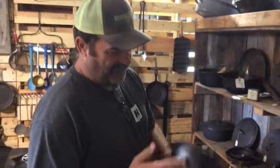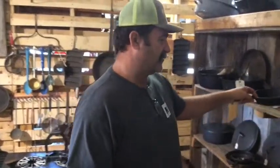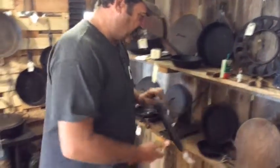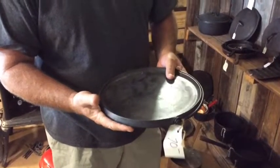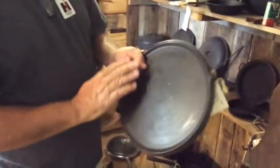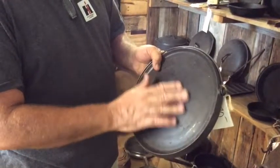Yeah. So, like I said, when somebody talks about newer cast iron, something made 25 years ago is still considered new cast iron, especially when you compare it to, say, a piece like this. This is made by Wagner Ware, and it's probably at least 75 years old. I can definitely see the difference. You can see how, even though this is dirty from sitting here, it's still got a great smooth finish.